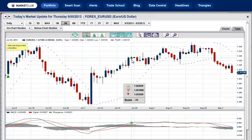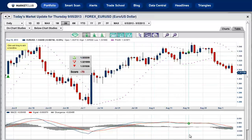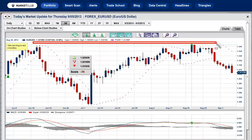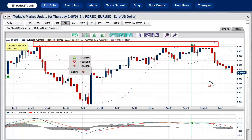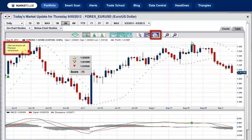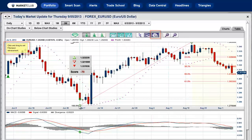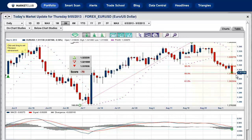Next market is the euro-dollar. This is falling. We talked about this big area up here. We talked about the 134 zone, if you remember that, right here. We delineated this as resistance. It certainly turned out to be that way. Now all we have to do is just measure our Fibonacci and take it from the highs, click once, drag it down to the lows right here in the July period, and you can see the areas we're looking at.